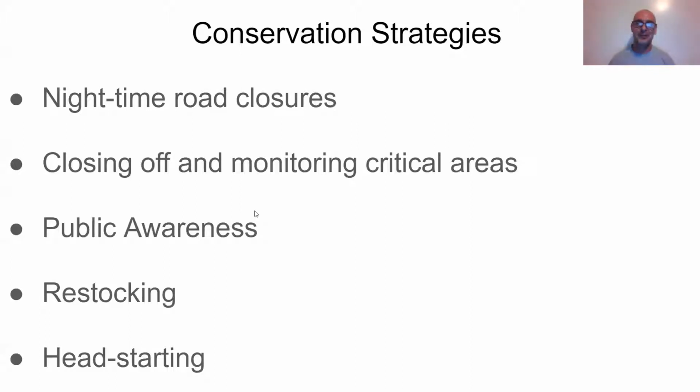Conservation strategies. There are some conservation strategies in place with mixed results. One of them is nighttime road closures. This is pretty important since the males especially, well, first of all, all of them are active hunters at night, but the males during the summer are also out looking for mates. So they're crossing roads.